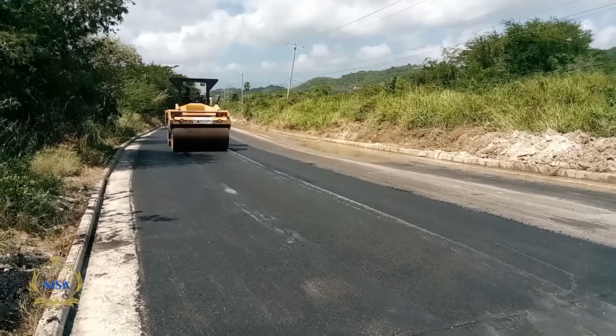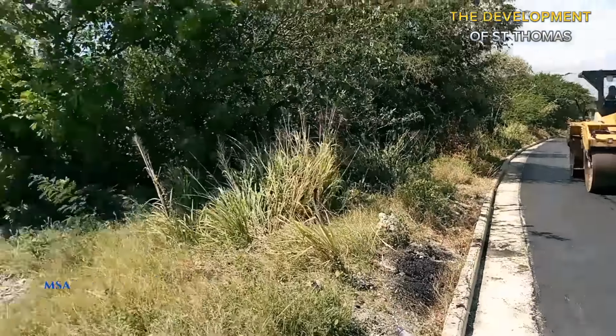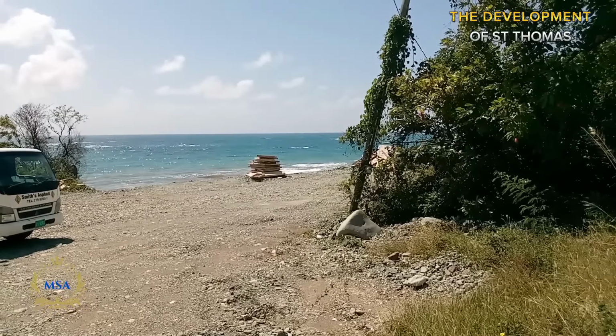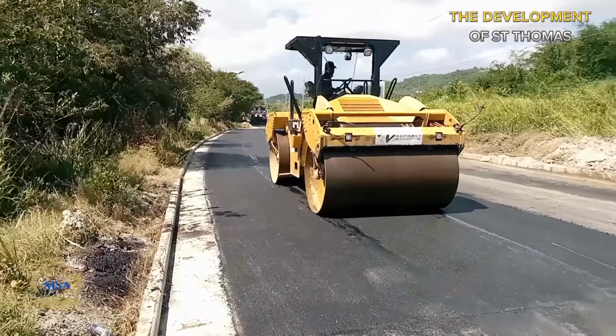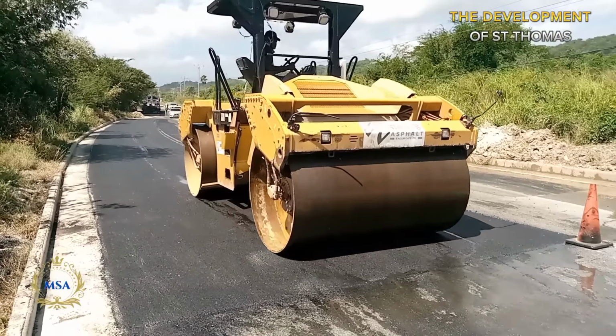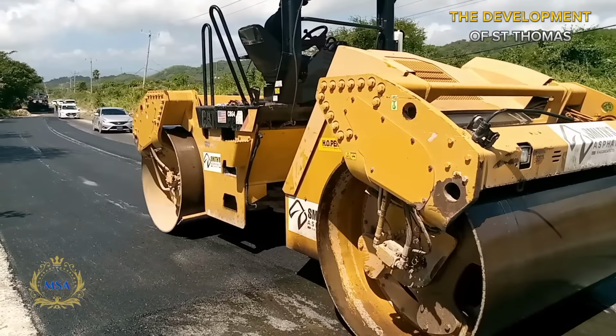Welcome back to the development of Saint Thomas, and it continues. We're right here by the sea, so for your day near the sea you'll get a lot of sea breeze. But as you can see, viewers, this is the outer retreat, Saint Thomas.